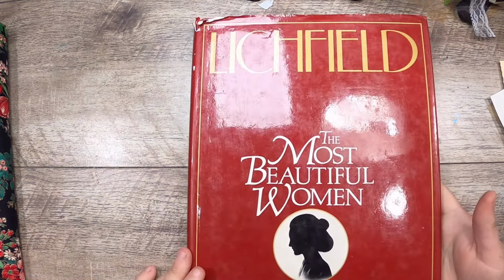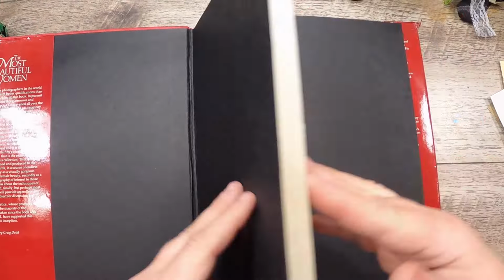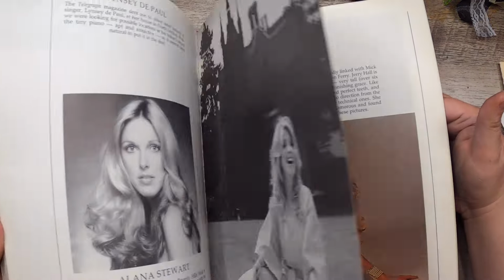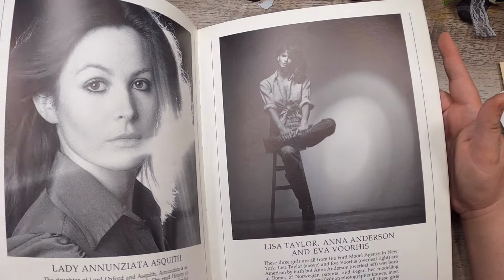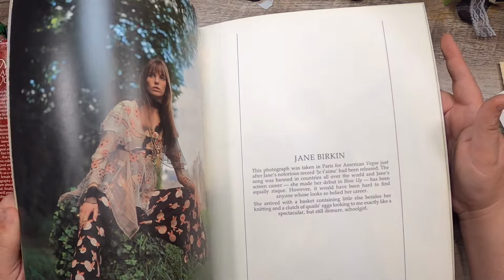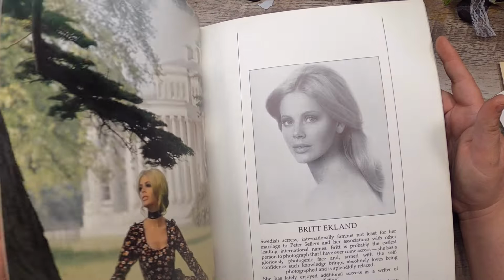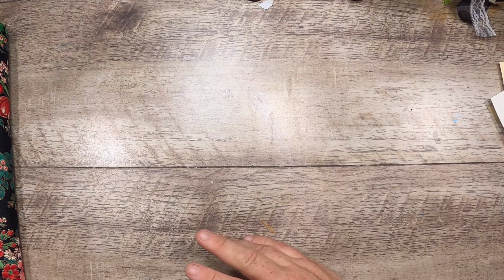Then we have this book, Litchfield, The Most Beautiful Women. And I got this at the dollar book sale. So again, my theme, I guess, this week is beautiful women. But this one is kind of a little more modern. I want to use it for pretty much the same reason, though. I want to do a boiled book with it. It'll also be very interesting because there's color to this one. So, yeah, just lots of beauties.